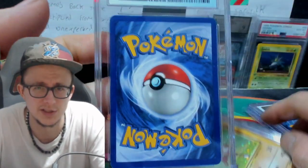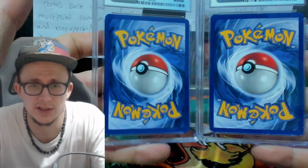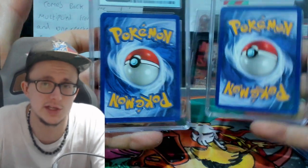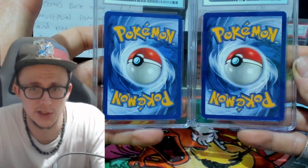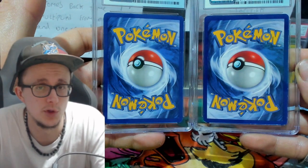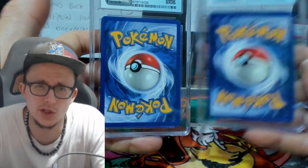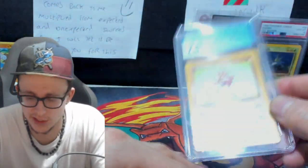Let's compare this 7.5 to the 7. This is the back of the 7, and this is the back of the 7.5. Now you tell me which card is worse. If you hadn't seen both of these cards, would you be able to tell from this picture which is the worst card? The worst card is the one on the right, but the one on the right has a higher grade than the one on the left. So it's like, huh? What? How can you grade this lower than this card when this has a higher grade?